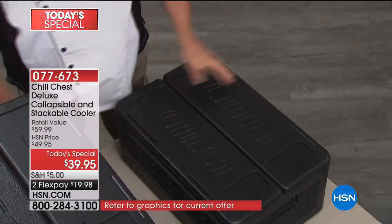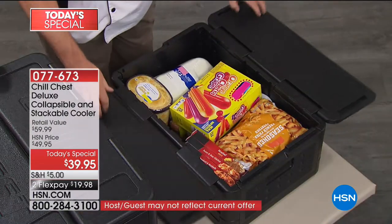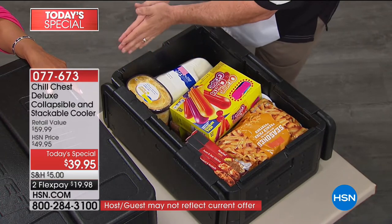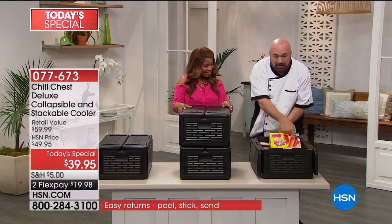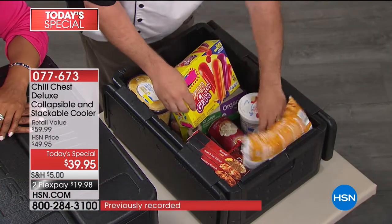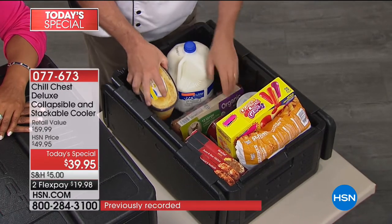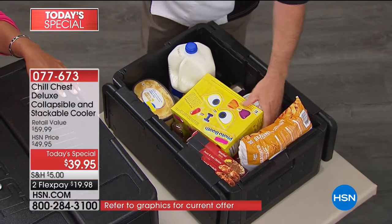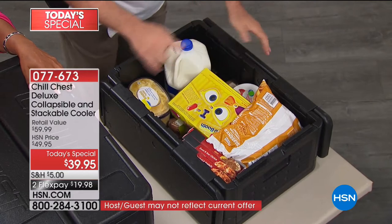Now, you're going to have your aha moment with your Chill Chest, and here came mine. Here is a regular trip to the grocery store, but here's what you don't have to do: you don't have to run home. Imagine being able to do all your errands while your popsicles stay frozen for 5 hours, your fries stay frozen for 5 hours, your milk stays perfect for 5 hours, your eggs and your ice cream. So if you have a soccer game, if you have somewhere to go, go ahead. This is going to take care of all of your groceries, cold and fresh, for up to 5 hours.